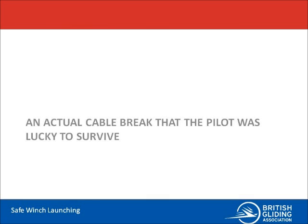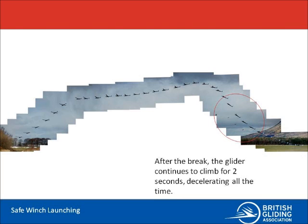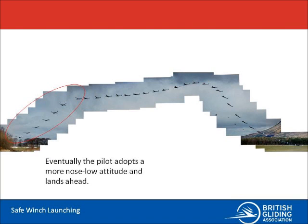Now we can see some photographs of a real cable break where the pilot was very slow in taking the correct recovery action. The photographs in this sequence were taken 0.4 seconds apart. Note the takeoff attitude with the nose high and the tail still on the ground. After the break, the glider continues to climb for 2 seconds, decelerating all the time. The nose is then lowered, but not to a recovery attitude. For the next 5 seconds, the glider is close to a stall. Eventually, the pilot adopts a more nose-low attitude and lands ahead.